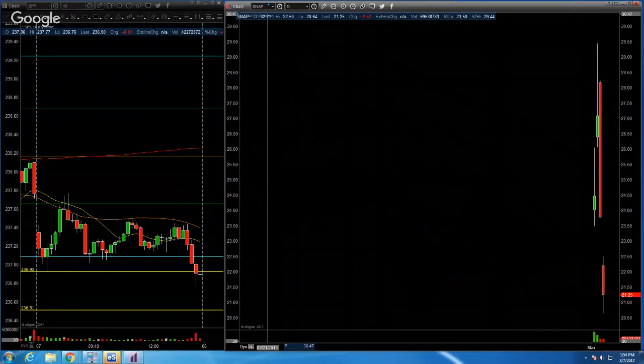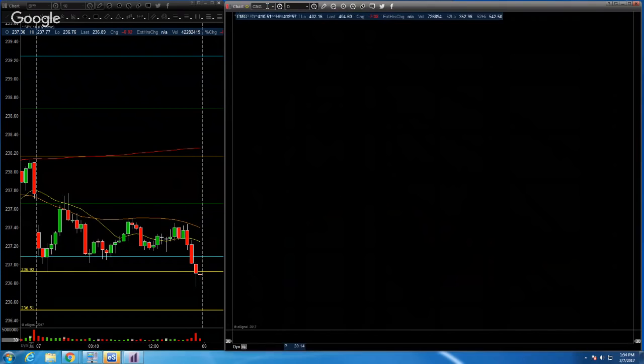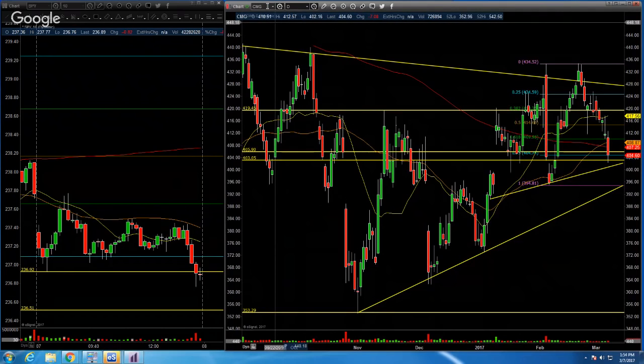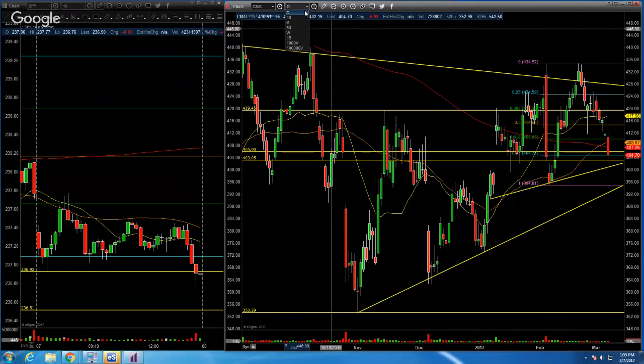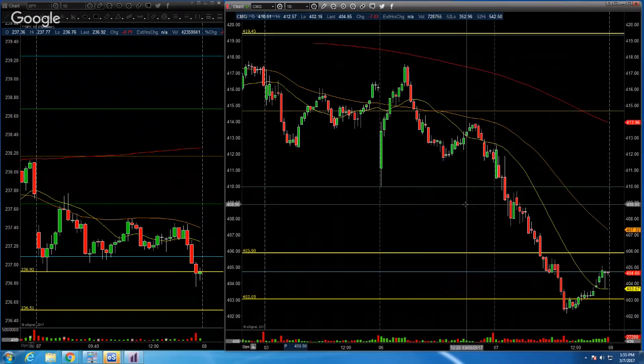Really? No way. From that low? Wow. Yeah, that was a good low. I mean, it held pretty good. You had the 750 retrace, you had the gap fill, and that's pretty much where it stopped. I thought maybe we could get down to this lower trend line here, but that's where CMG stopped. You might even get a little more bounce out of it.